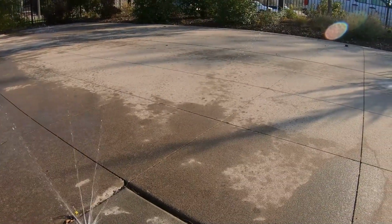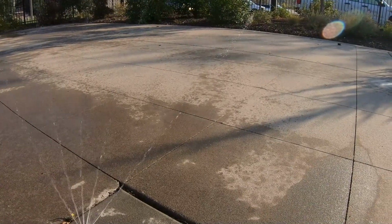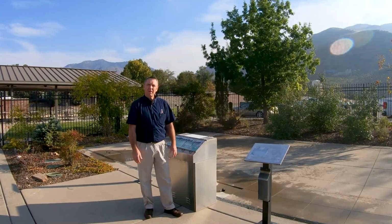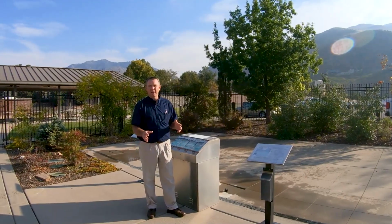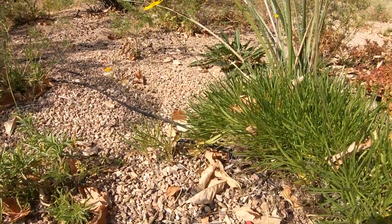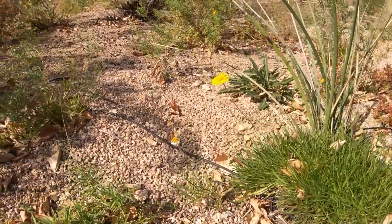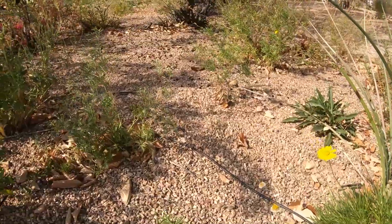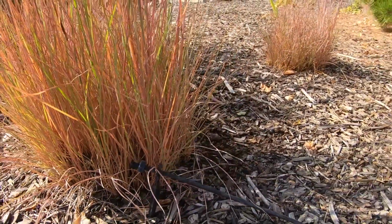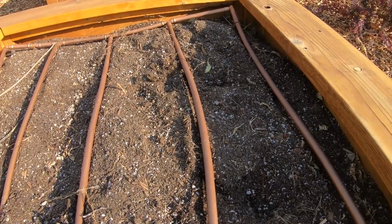And because it's on a concrete pad, they can visualize the spray pattern and see how uniform those water droplets are being distributed. We've also got drip irrigation throughout the garden, and we don't have a formal display for that, but there are areas in the garden where people can visually see the different methods and types of drip irrigation and how they can be used in a landscape setting for both traditional plantings and raised beds for vegetables or other methods.